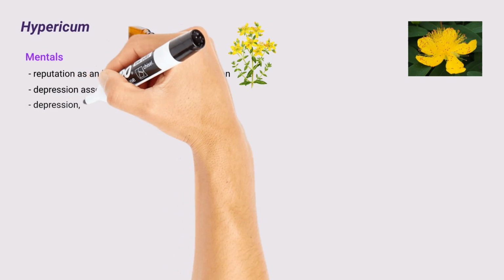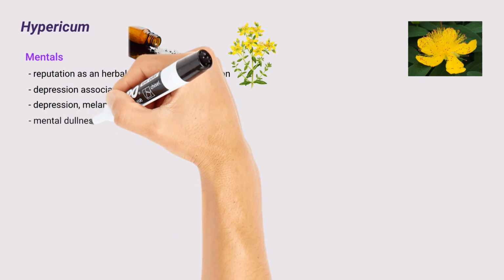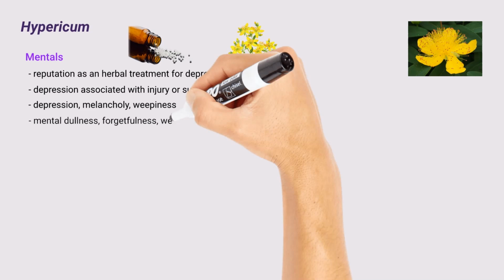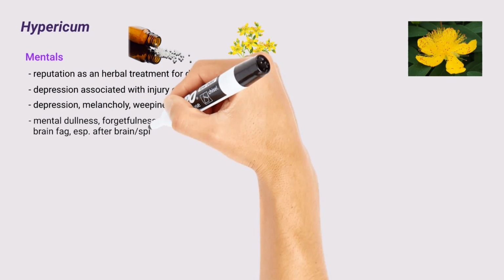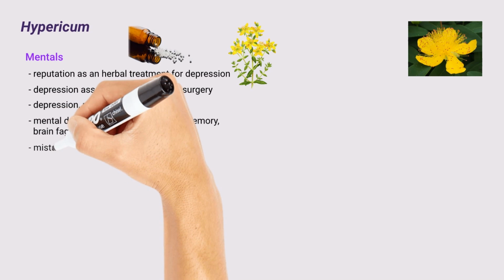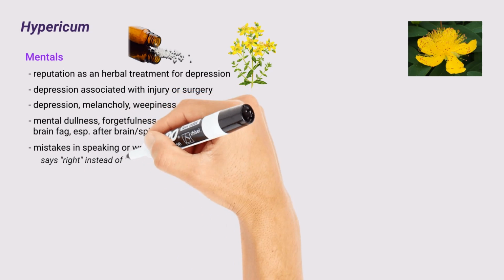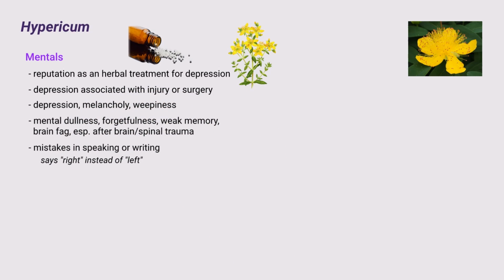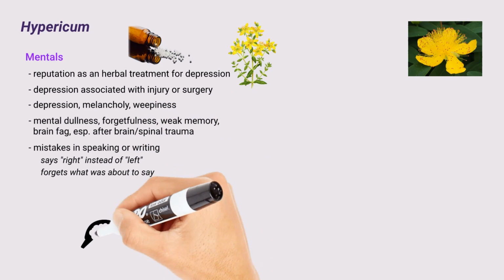There may be depression, melancholy, or weepiness. There can be mental dullness, forgetfulness, weakness of memory, or brain fag, especially after brain or spinal trauma. There may be mistakes in speaking or writing, like using the wrong words or saying right instead of left. Sometimes the person forgets what he or she was about to say.